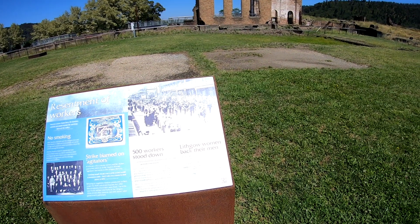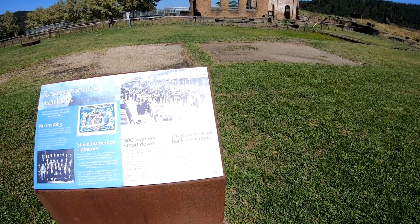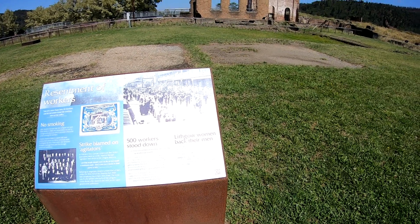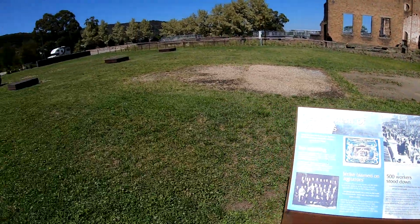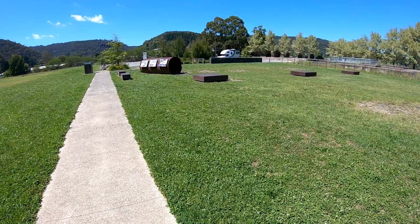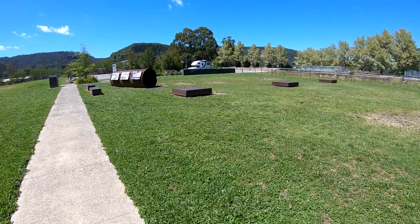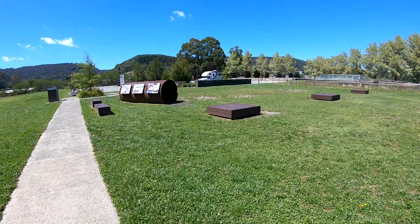Obviously they were striking at some point, as they always do, due to poor working conditions. Conditions we would not even consider today.